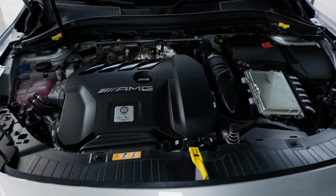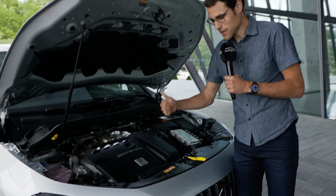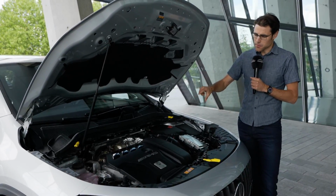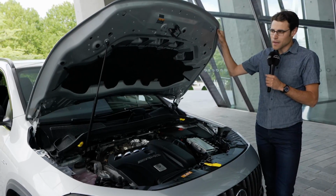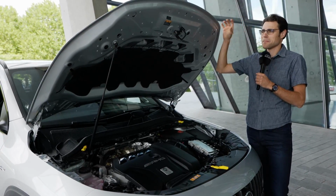So this one is 0.8 seconds faster than the 35 model. And this engine is built by one guy actually, that's the AMG concept. They all derive from the same base engine, but this one is built in a slightly different way with the 45 model. If it's worth the extra price, that's of course doubtful, but this one definitely is for when you want the maximum possible.